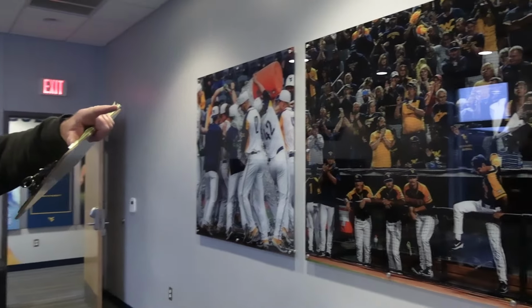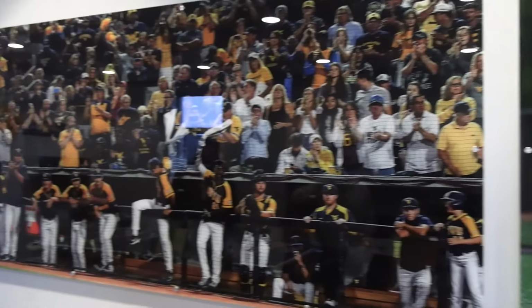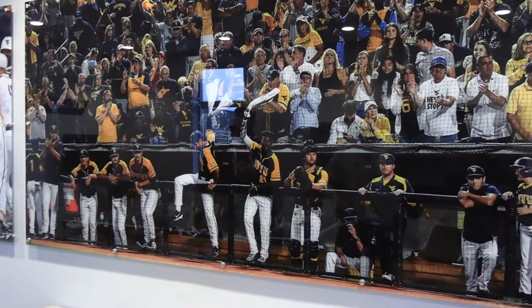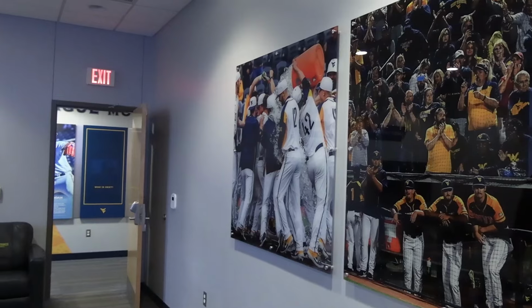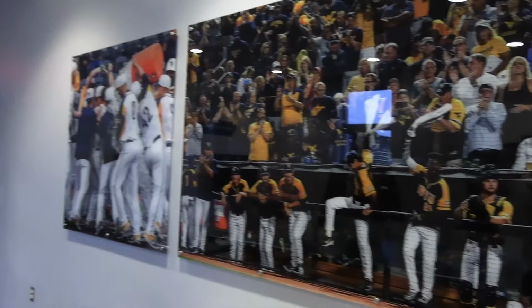I was going to say, what's the significance of that? Who is that? That's the big guy. That's Manoa there. And then this was when we hosted the regional in 2019. Oh my goodness, that's a great picture. Yeah, that was a big walk-off win against TCU here when they were ranked in the top 5 in the nation, I think.